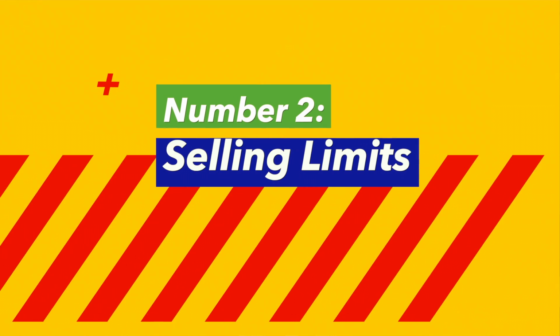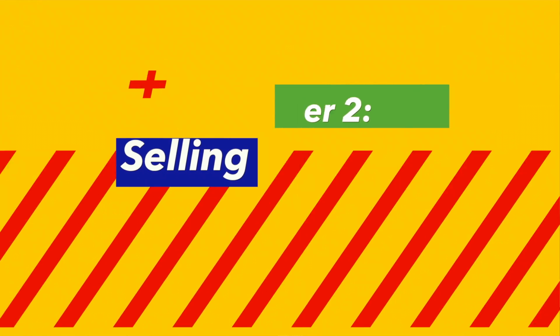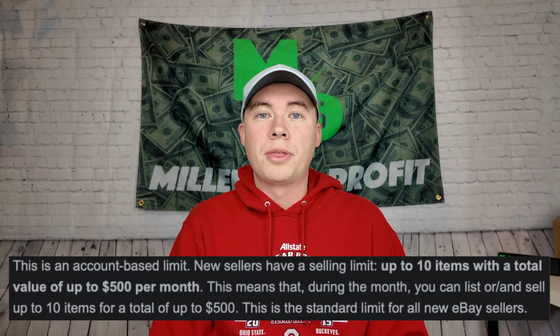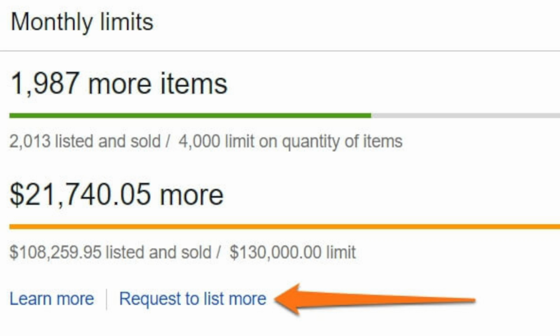Next, we need to talk about selling limits. When you're first starting out, you're only allowed to list up to 10 items per day with a total of $500 per month. Now you can request an increase, but if you haven't made any sales yet, they're not going to grant it. You need to make some sales first, and then you can request an increase. The way to do this is either from the seller dashboard, where you can just scroll down and request a limit increase.